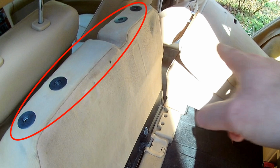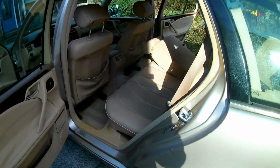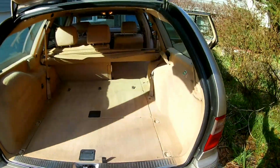So we move on to the cargo area, and it's worth noting that this cargo space is enormous. This rear cargo space is absolutely huge. It's cavernous. It rivals modern midsize SUVs with 69 cubic feet of storage space.